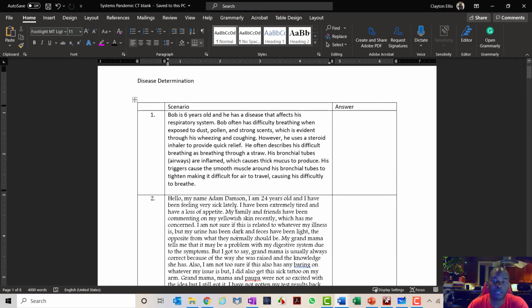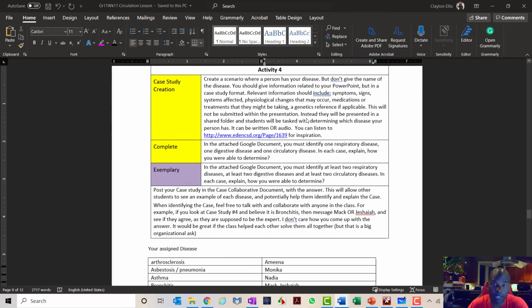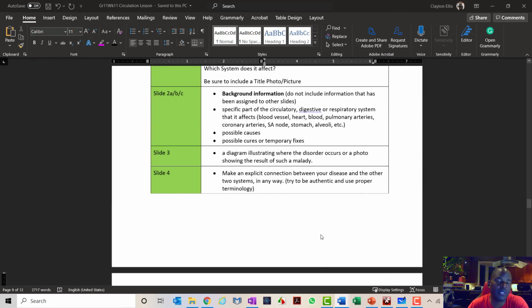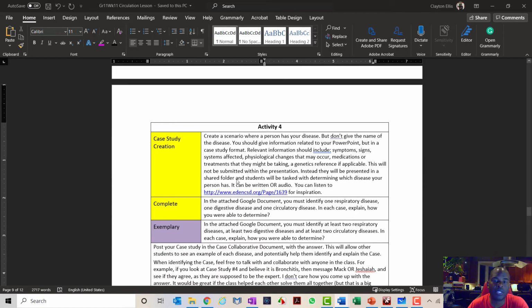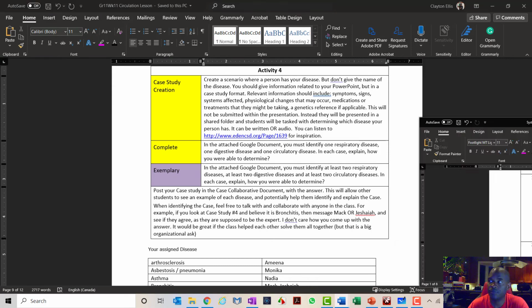On your document, I'm asking you to identify for a minimum, well, the minimum, you're not even doing the case study. That's green. If you want the complete, then you're going to identify at least 1 respiratory, 1 digestive, and 1 circulatory disease. If you're looking for exemplary, then you're identifying at least 2 respiratory, at least 2 digestive, at least 2 circulatory. Okay?